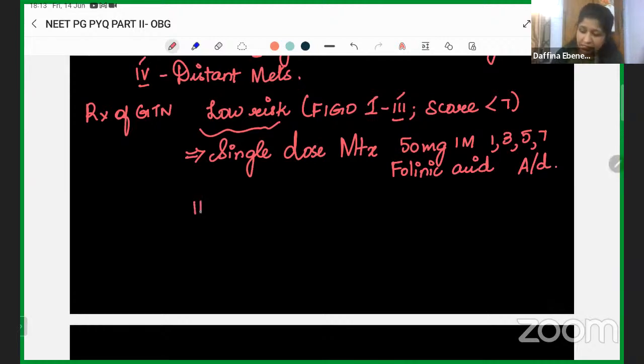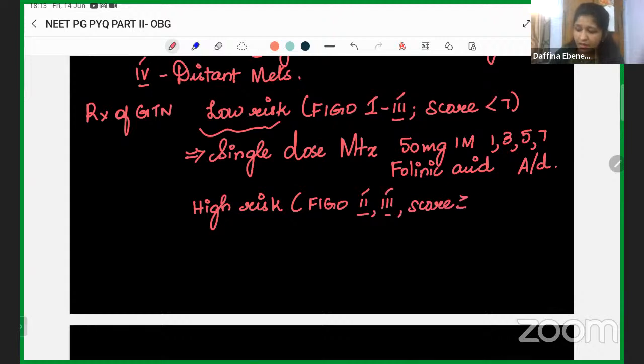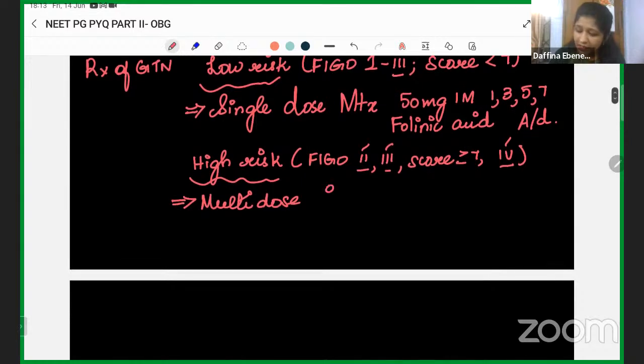When it comes to high risk GTN, who are the high risk GTNs? Any FIGO stage 2 or 3, if the score is more than or equal to 7, or a FIGO stage 4, irrespective of the WHO score. Okay, any FIGO stage 2 or 3 with a WHO score more than or equal to 7, or a FIGO stage 4. In that case, high risk females, what is the treatment? It is a multi-dose chemotherapy. So what is the name of that regime? That regime is called EMACO regime. Okay, so what does E stand for?